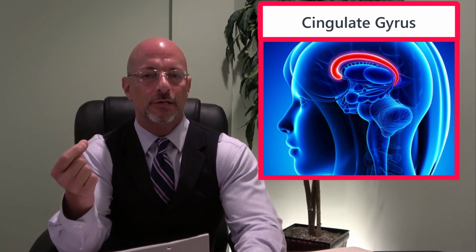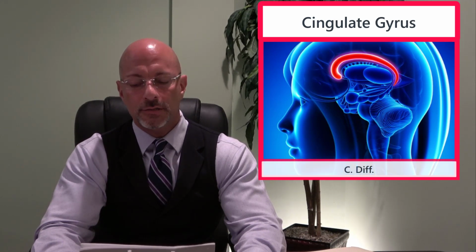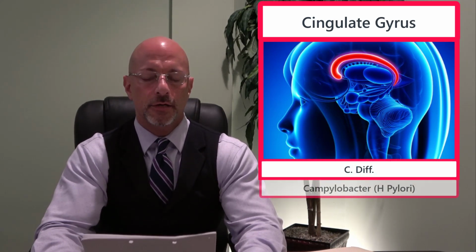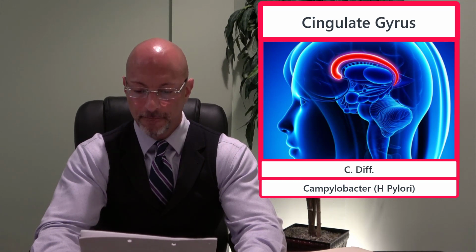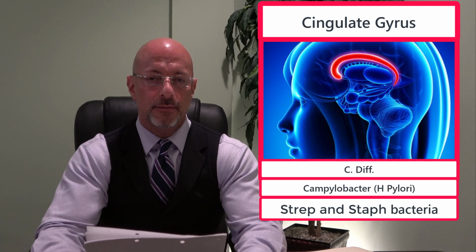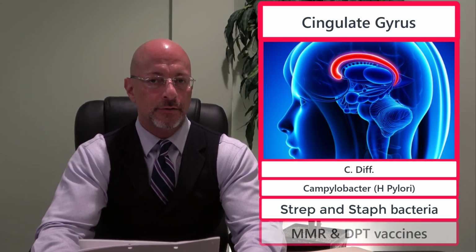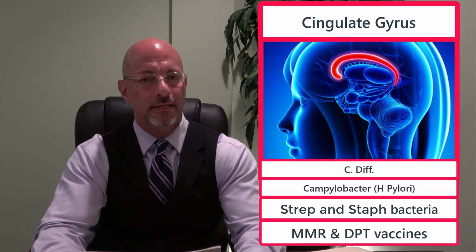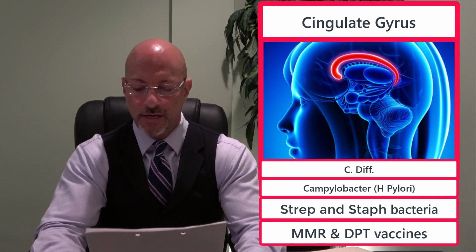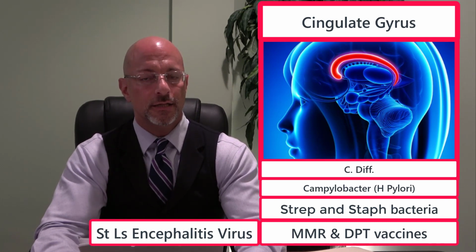So the cingulate gyrus of the brain, which is a limbic system, emotional controlling, emotional regulating system of the brain, she had a small amount of Clostridium difficile, which is a bacteria. She had Campylobacteria, or H. pylori, affecting that part of her brain. She had Streptococcus bacteria affecting that part of the brain, Staph bacteria affecting that part of the brain. She had certain vaccine chemicals like the MMR vaccine and DPT vaccine affecting that part of her brain. She also had St. Louis encephalitis virus affecting her cingulate gyrus.